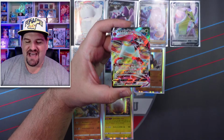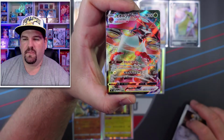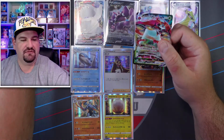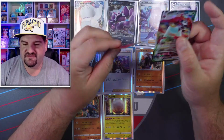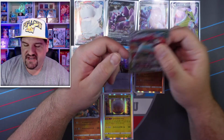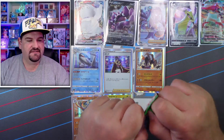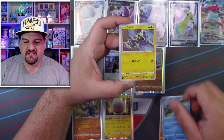There's Orbeetle VMAX. So another card that I didn't get in that first box. That's really cool. That's an interesting looking card right there. Yeah, there's definitely some good pulls in here. I wouldn't mind pulling another Chonky Pikachu, to be honest with you. You can never have too many Chonky Pikachus. But I don't know that we are going to pull one, just because we just got the second VMAX. So we might be maxed out on VMAXs. We will see.